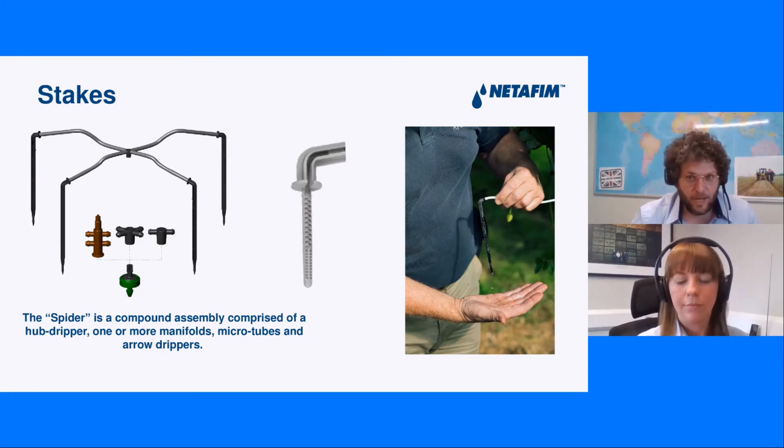And we'll talk about the ways to use these stakes and how we want to use them later on in the presentation. The idea of using these stakes is to direct the water to the place that we want to irrigate in our pot exactly.